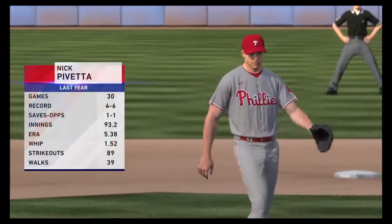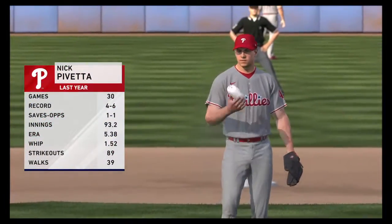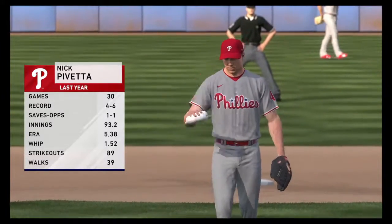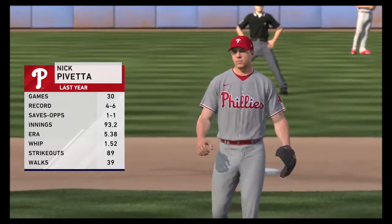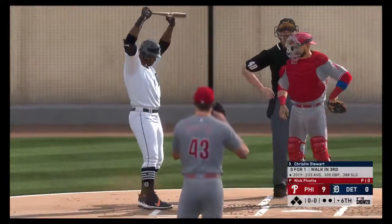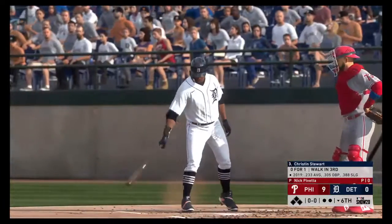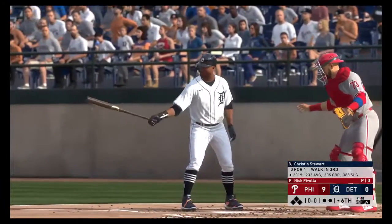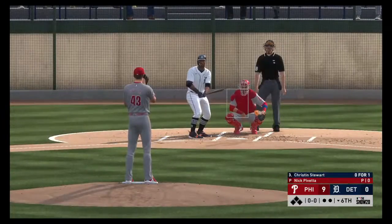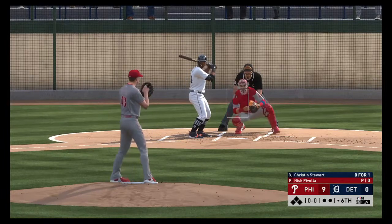Nick Pivetta enters to do the pitching in the bottom of the 6th. Number 43, Nick Pivetta. Now at the plate, Kristen Stewart. It was a walk in his last trip. This one doesn't look good so far. Down by a boatload as we enter the middle innings. It's about time they get something going, and the last thing you want to do is fall behind where you have to score a bunch in the 8th and 9th inning.